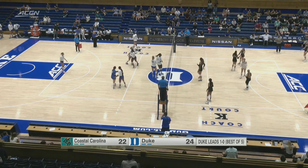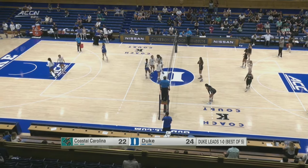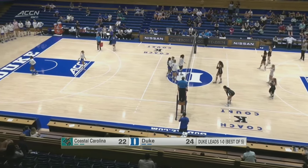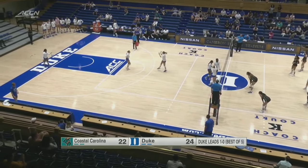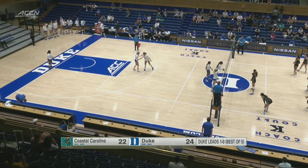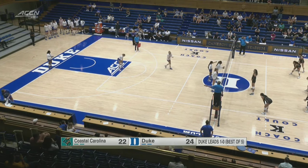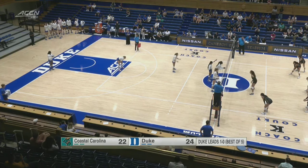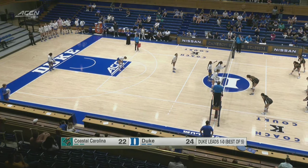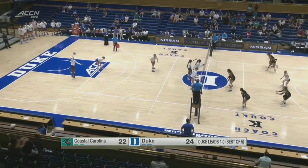And blocked out off the attack there by Stout. Richardson couldn't keep it in. 13-8 now, Coastal at the deficit, but they've got the serve. Stout will serve. Stout named the Florida High School Athletic Association 4A Player of the Year and the Big School Player of the Year during her time in high school, but the Blue Devils in the middle again. 14-8, Blue Devils beginning to pull away here in this third set.